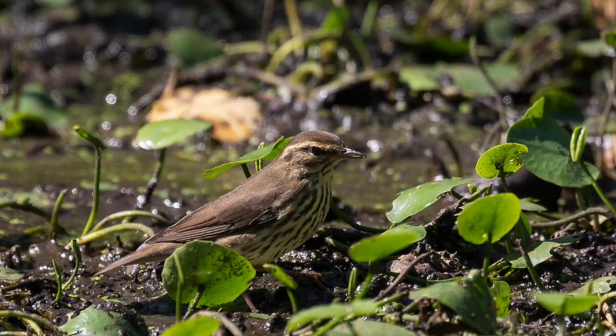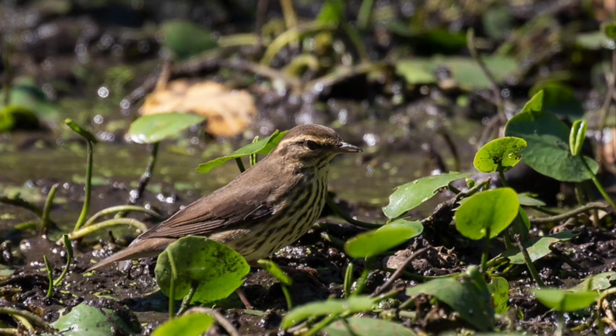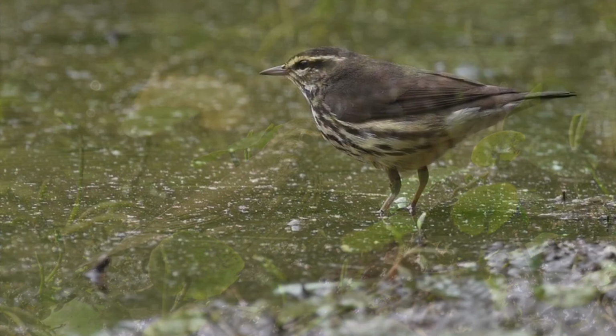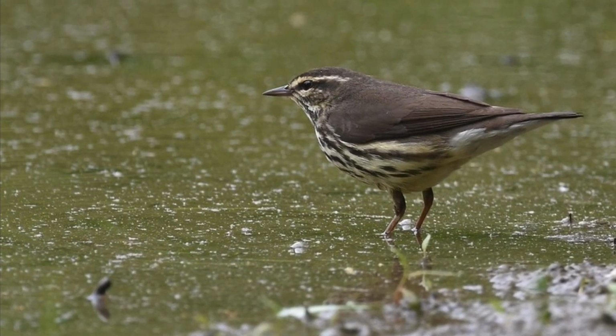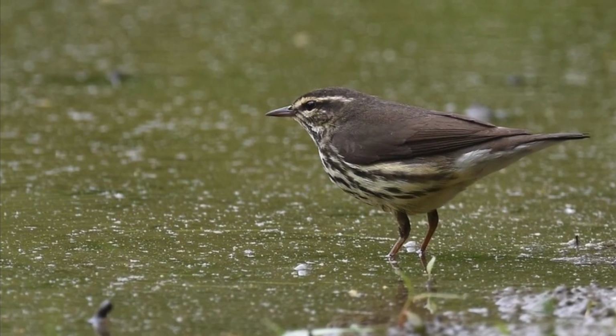Northern water thrushes use wet habitats with dense ground cover, including wooded swamps, bogs, and thickets bordering wetlands. They prey almost exclusively on aquatic larval insects, foraging in shallow water, on muddy banks, and in wet leaves, logs, and rocks. They bob their body up and down constantly as they hunt.